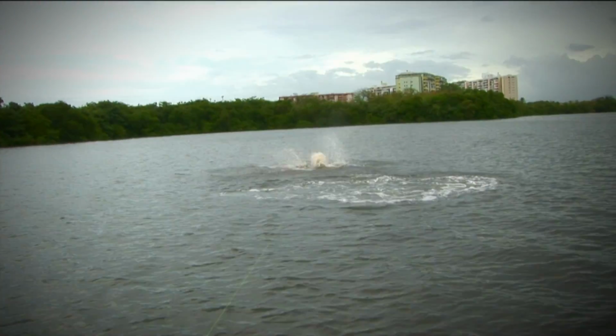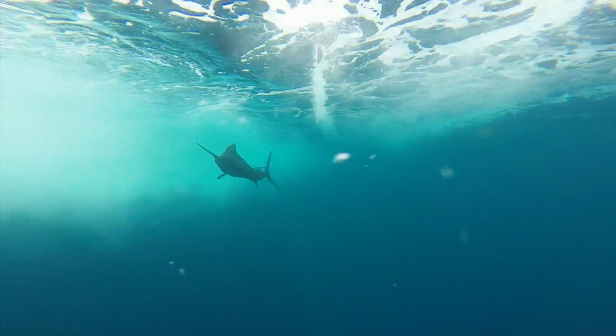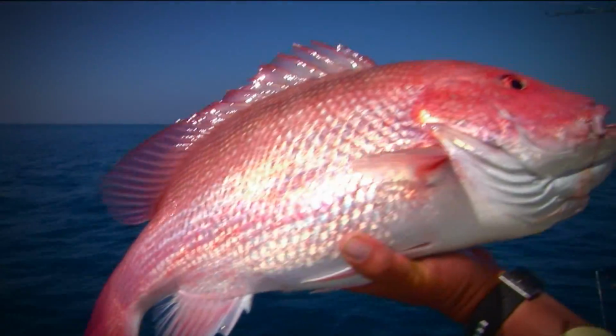Oh, nice! Look at that. Look at the size of this fish. Beautiful.